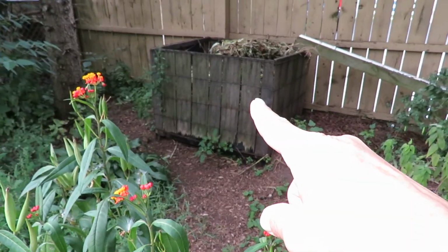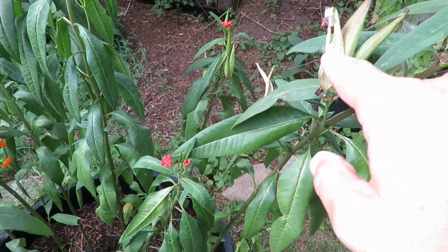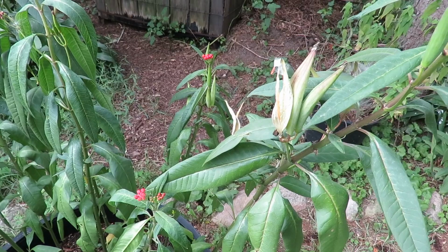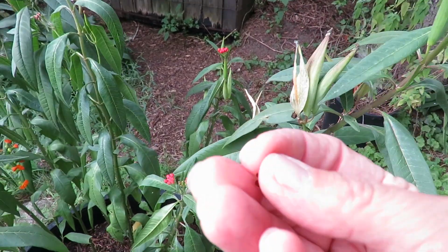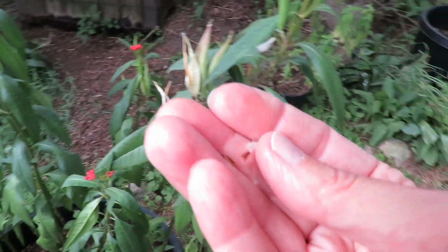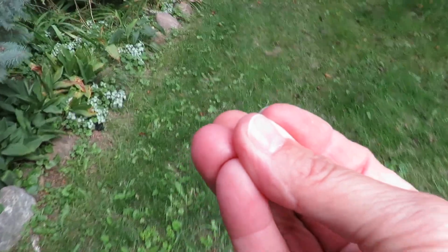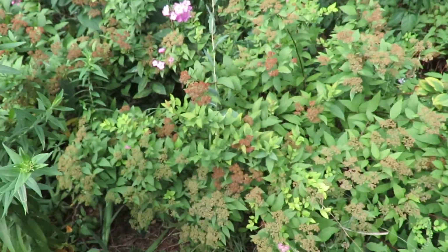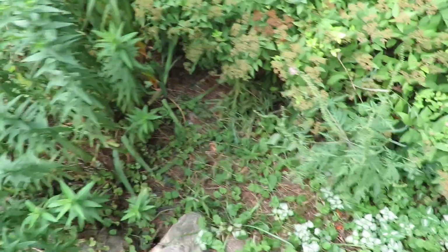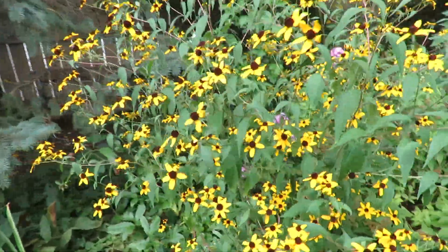this is my compost bin in case you were wondering. So, a couple seeds here. I want them to go over here. This Rudbeckia is pretty, isn't it?